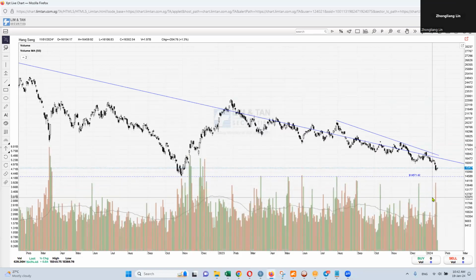So long story short, Hang Seng just passively waits for that miracle to happen, if there's any miracle. So in the history of trading, downtrend always only lasts for a year, but the Hang Seng has proven that is not true. Okay, so we shall watch what's going to happen going forward.